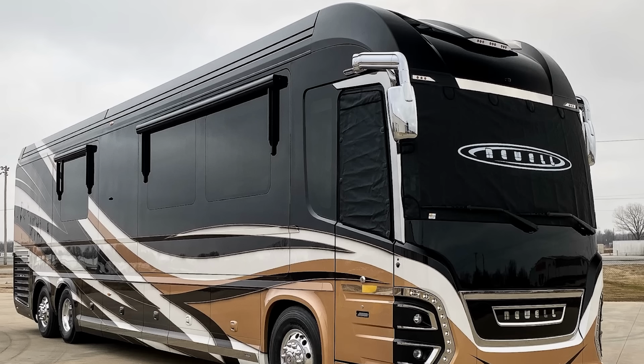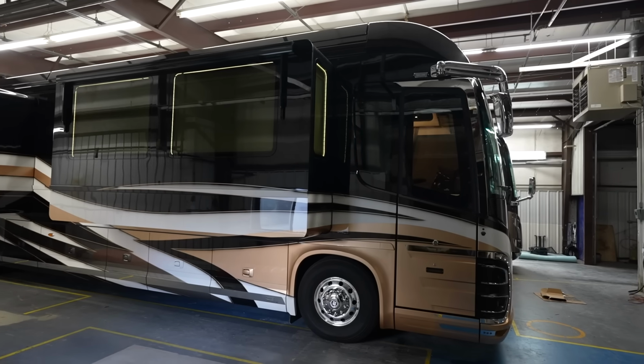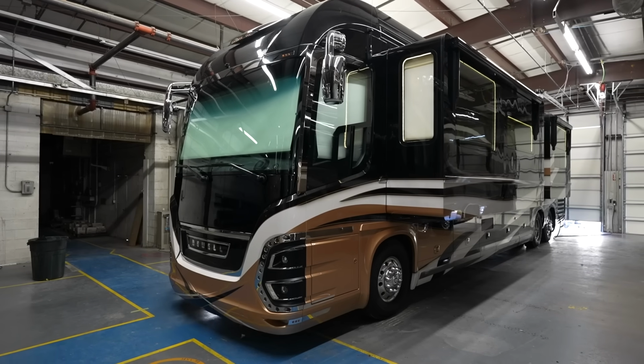Ladies and gentlemen, we just hit the pre-owned Newell coach jackpot. Phil Cornelius, how you doing, sir? Doing great, Andrew. Good to see you. This Newell coach behind you is absolutely gorgeous. What's the story, sir? This is coach number 1717, a 2022 model.